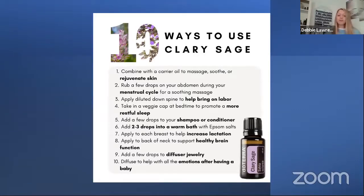It's also one you can use internally, and a lot of people use it for having a better night's sleep. So if you're suffering with sleep and you're using your Serenity and you want something to add to that, try your Clary Sage in a veggie capsule and see how that works. And if you do try these things, let us know in the group. You can add it to your shampoo and conditioner. You could add it to a warm bath with some Epsom salts. It's a very calming essential oil, this one.